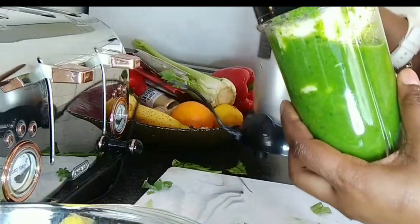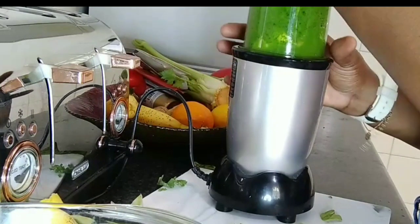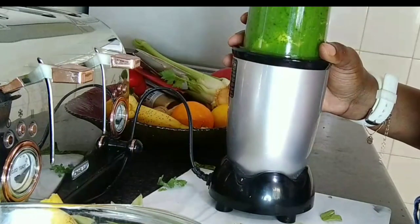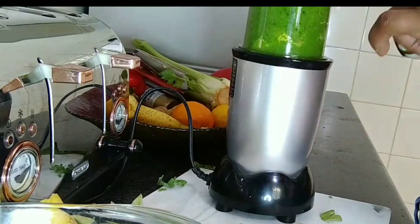Avocado is high in potassium. Also, it's very good for moisturizing your skin, hydrating your skin. All of these things have got really high antioxidants, high in vitamin C, high in vitamin.